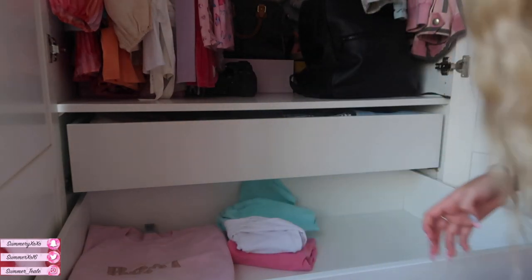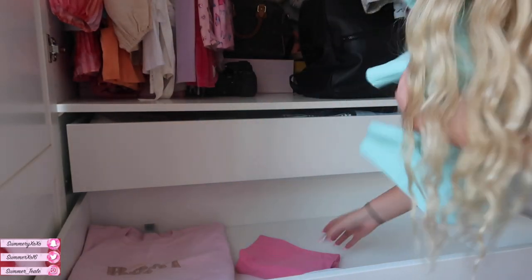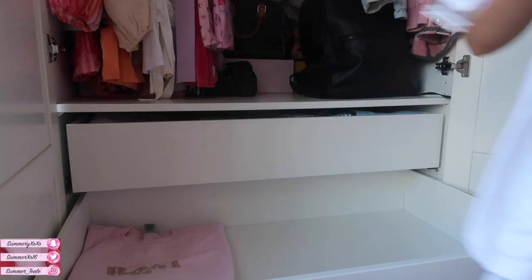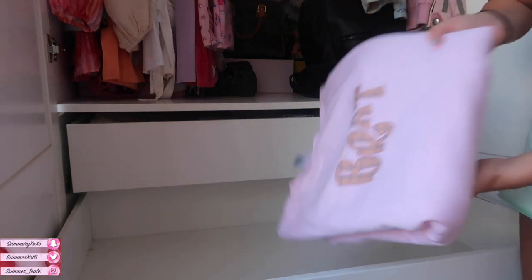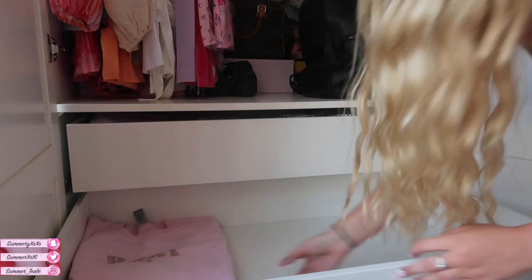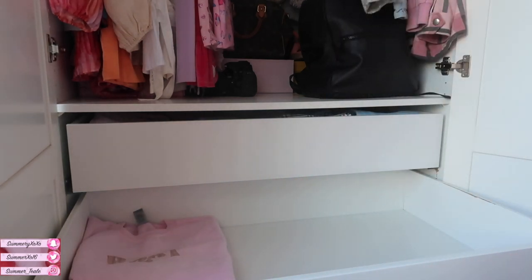Burberry top I'm going to keep because it's cute. I'm going to keep this, get rid of that, and get rid of that. Anyway, a Beyond the Style sweater I'm going to keep because I folded it really nicely. I don't know how I'll fold it. So yeah, that is that.